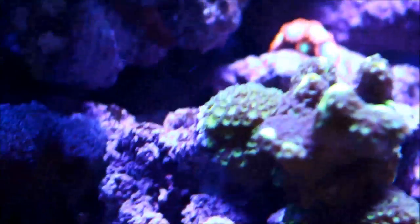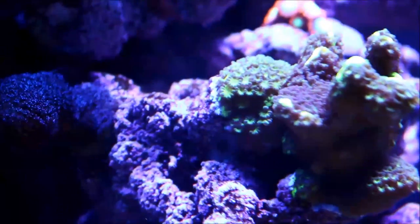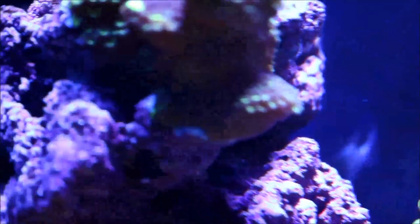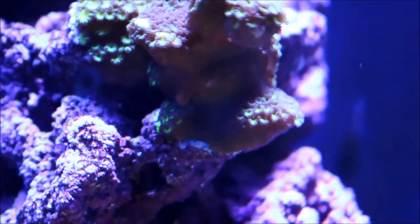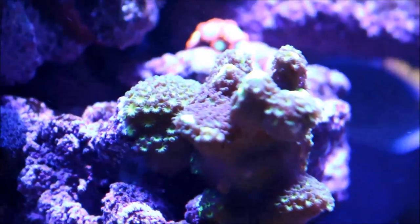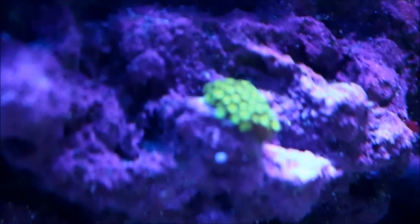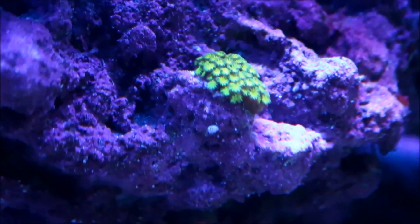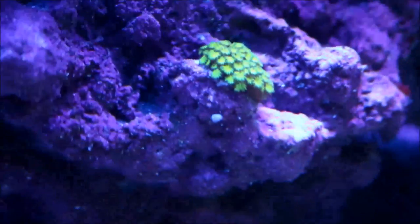Now also, another one that's taking off is the encrusting Montipora, the green one that I have here. It's starting to stretch more and more on this side and also on the bottom, as you can see that little peak sticking out from the rock. So it's gonna be interesting to see how that grows out, as well as that little piece that remained behind right here, which is actually starting to grow more and is a lot greener than its parent, but we'll see what happens with that.